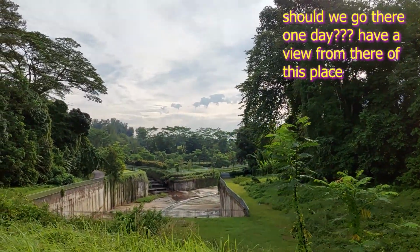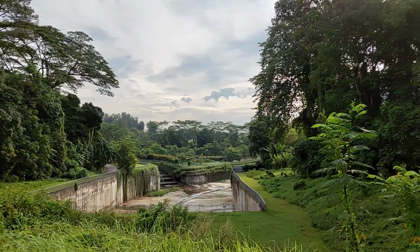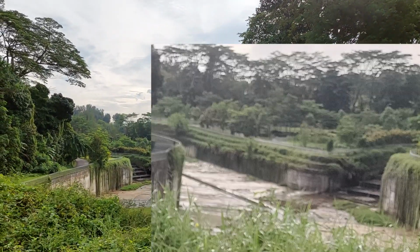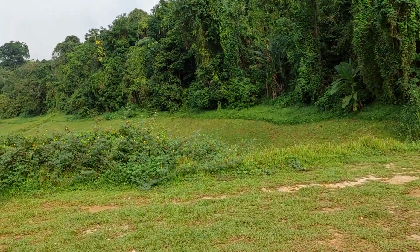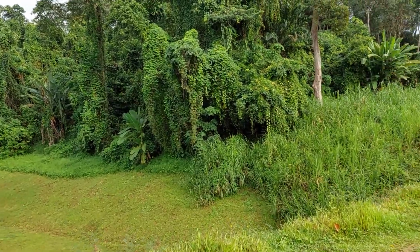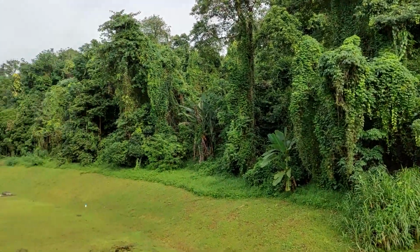There's like a cascading waterfall, man-made one there. Interesting, looks very interesting. We should come there one day, make a short trip. It doesn't look like a very big place. And then on the other side here, you can see there is like a big open field, and then Calamity Forest. Yes, this is Calamity Forest. So the corridor runs through Calamity Forest.